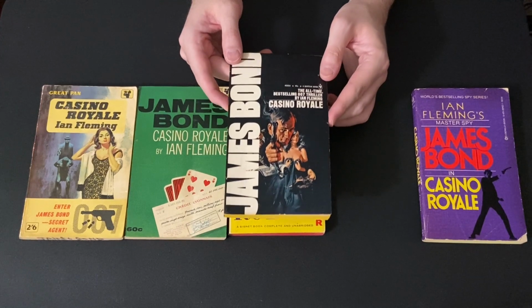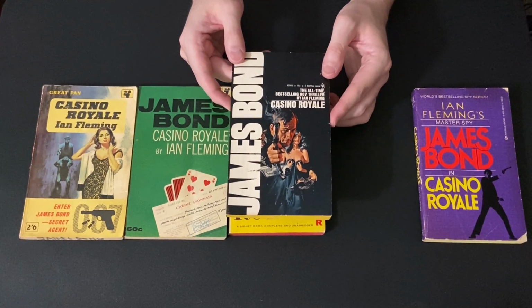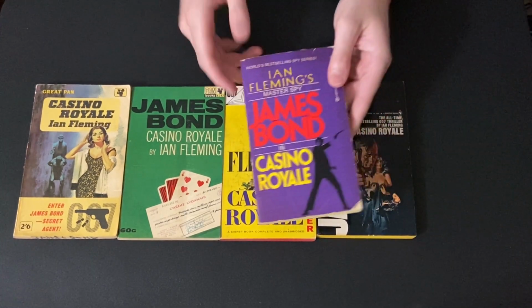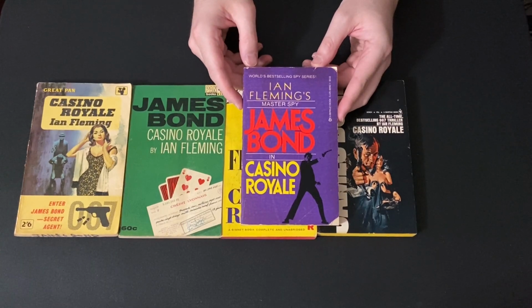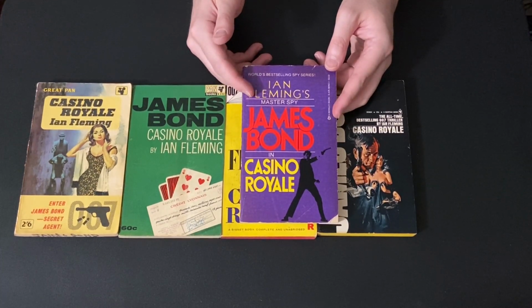But it's a wonderful little aspect of books to collect, and they're very wonderful display pieces, as you can see here. Now we come to my second childhood copy, which, of course, is the 1980s reprint from Berkeley. This was done in the time of the 1980s John Gardner continuation novel, starting with License Renewed in 1981. Berkeley and eventually the Charter imprint started reprinting the classic Fleming novels as well, with similar cover art.